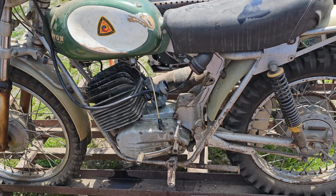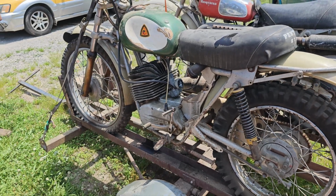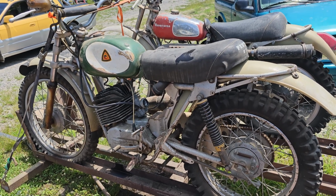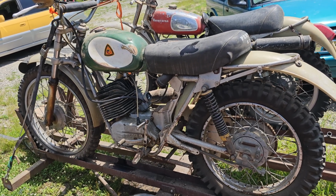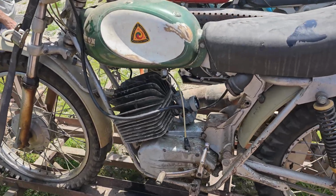Either somebody came and stole it out of the yard while I was off doing trips around the world doing the wearing green camo thing, or my dad gave it away along with a bunch of other stuff, like my Fiat 124 Spider and several other things that ended up missing when I came back home. But yeah, I had one of these damn things, but it's a Penton 6-day, not the Husqvarna.